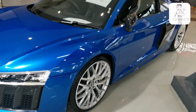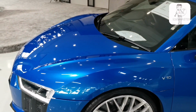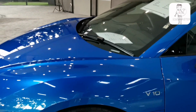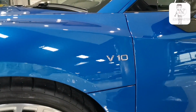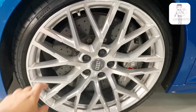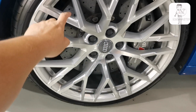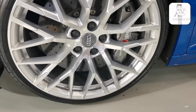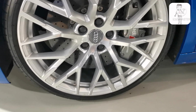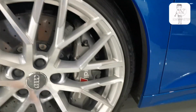Dia punya rim memang cantik. Saya suka dia punya rim. Dia punya hood ialah clamshell, clamshell hood. So ini V10, boleh nampak V10. Dia punya rim, this is a beautiful, beautifully fabricated rims. Okay. Apakah size? Saya tengah cari size dia. Sekejap, give me a bit of time as I look for the size.